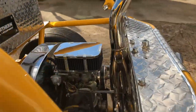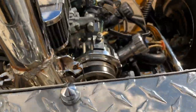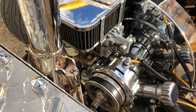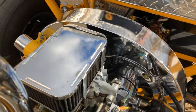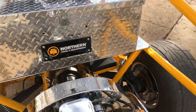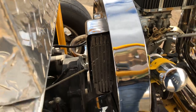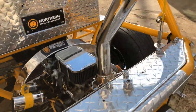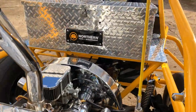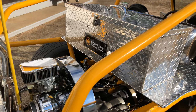It's got a serpentine belt for maintenance free. Some billet pulleys. Internal regulated alternator. It's got a nice oil cooler. Weber carburetor. Lots of goodies. We're going to crank it up in a minute.